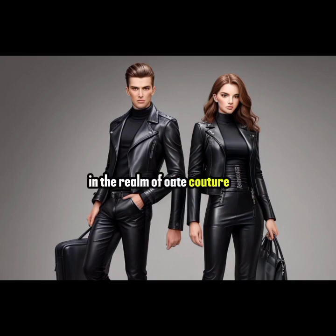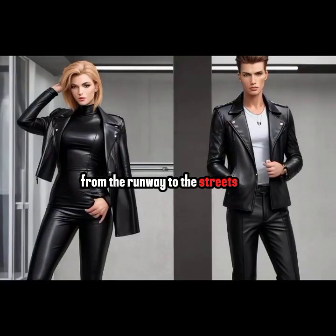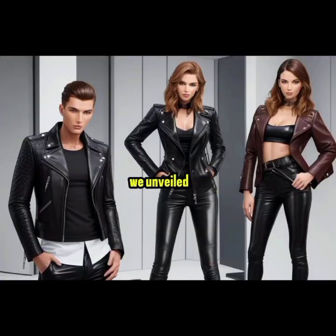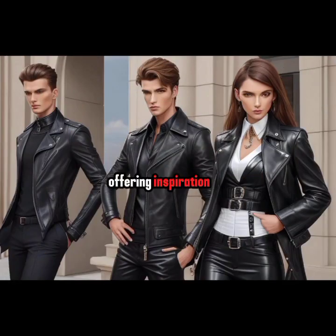In the realm of haute couture, few garments exude the allure and edginess of leather dresses. From the runway to the streets, these iconic pieces have long been synonymous with boldness and style. In this guide, we unveil 10 captivating ways to style leather dresses, offering inspiration to unleash your inner fashion maven.